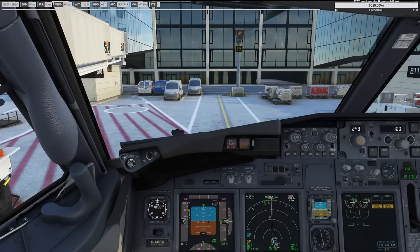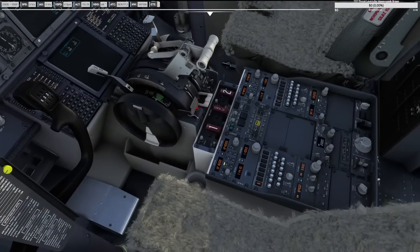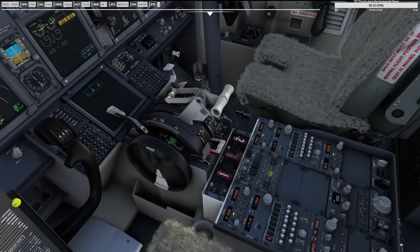Berlin delivery, good evening, Abilene 771 Juliet, information Alpha, request clearance to Frankfurt. Evelyn 771 Juliet, Berlin Delivery, hello, information Alpha is correct, startup approved, cleared Frankfurt, Lock Door 1 November departure, flight plan route, climb 5,000 feet, squawk 1,000. Evelyn 771 Juliet, cleared Frankfurt, Lock Door 1 November departure, flight plan route, climb at 5,000, squawk 1,000, startup approved. Evelyn 771 Juliet, negative, startup is not approved, report ready for startup and readback correct. Startup cancelled, will go Evelyn 771 Juliet.